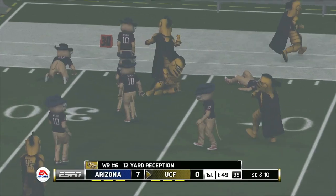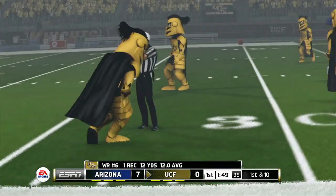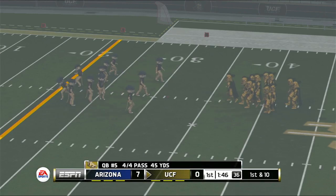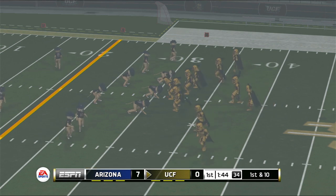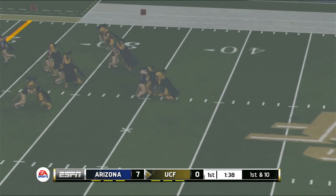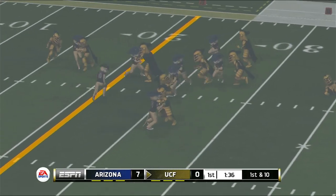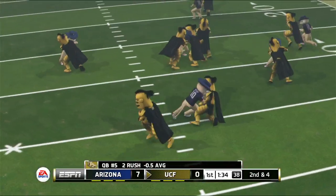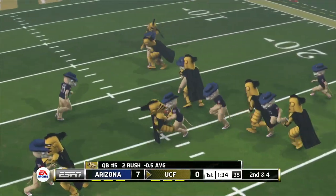Made at the 31-yard line. From the 31-yard line, first down. So he calls his own number and gets about 6 yards. That'll make it 7-4.